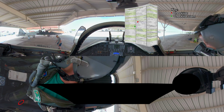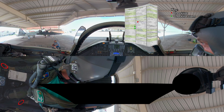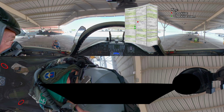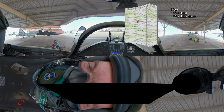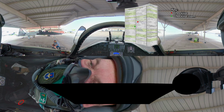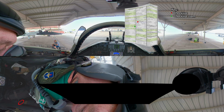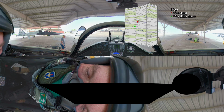Flaps to 60. I'll do my light at a leader while that's going down, and I'm checking the other side. Caution. That the crew chief is not checking. Flaps to full. Flaps up. Setting them just below 60 as a technique.